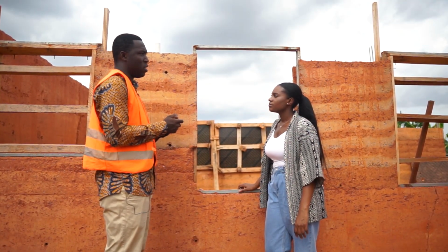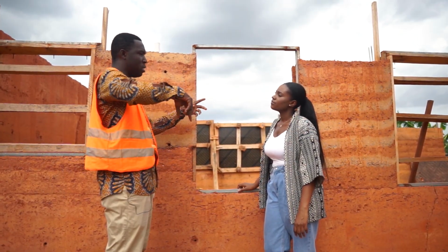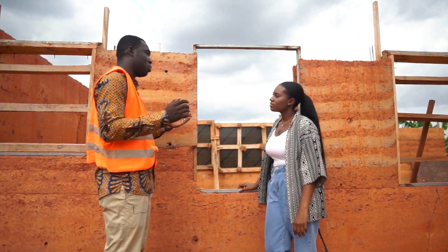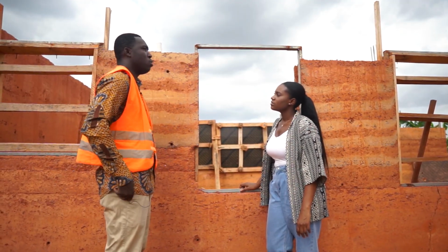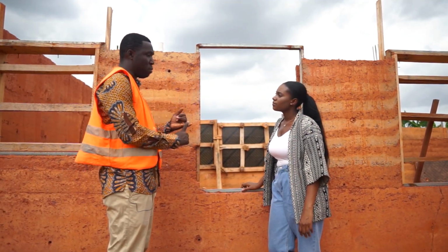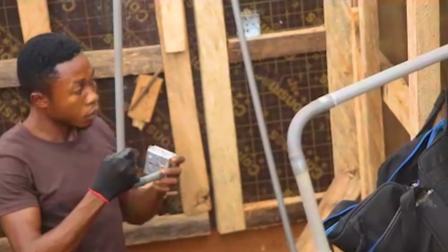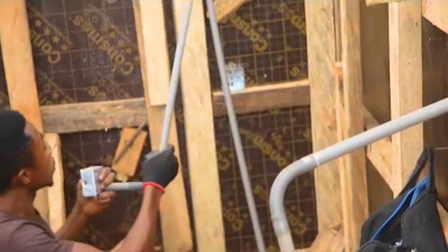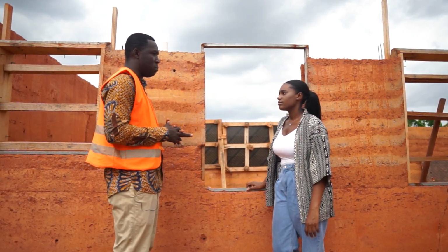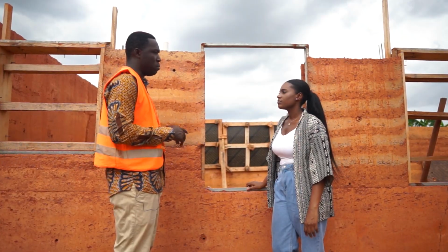Unlike block work or concrete, where you can put some of the plumbing in the joints or in the pillars, it's not advisable to do that in rammed earth. Also, we don't use anything below grade A materials for the plumbing and the electricals, because we are not expecting to maintain or correct it in future. So we use unbreakable pipes, PVC ones, very strong ones, for all those plumbing and electrical works.